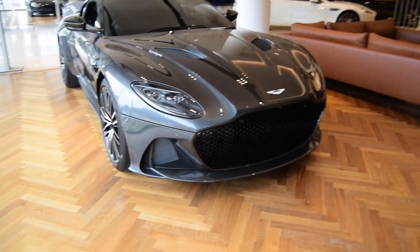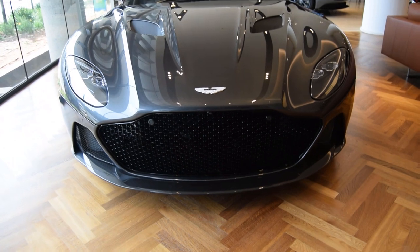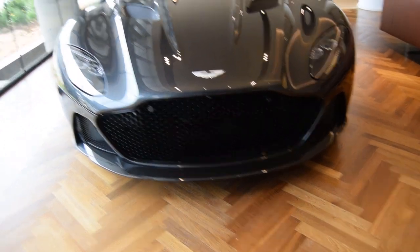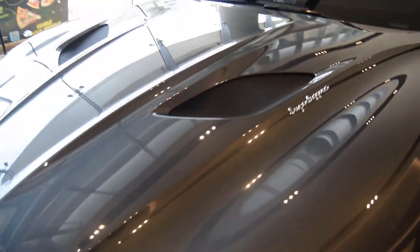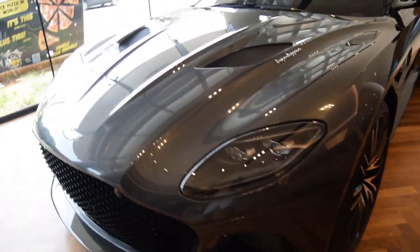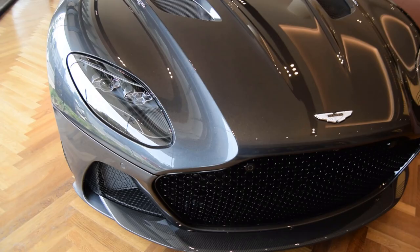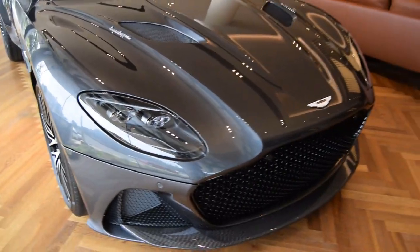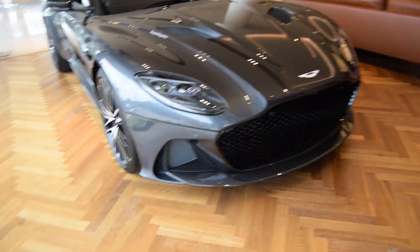I mean, just look at it. I love it. You've got this massive honeycomb grille. Super big. It is massive. You've got the two nostrils over there. The DBS Superleggera, they revived the DBS name. There was a DBS before, around 2006, 2007, 2008, and then that was replaced by the Vanquish. The Vanquish name has now gone, but it's probably going to come back on another iteration of an Aston Martin. But the DBS name came back with this.